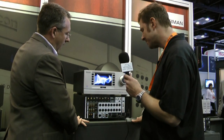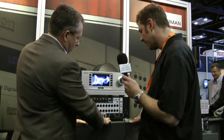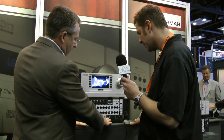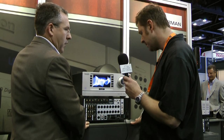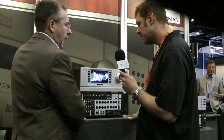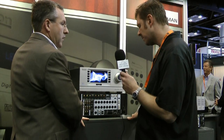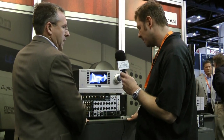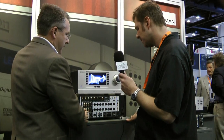Yes. From a control standpoint, we do have Ethernet, 12 volt trigger, RS-232. It is set up for AVB from a hardware standpoint, for audio video bridging. Because it's a newer standard, there's not a lot of products that we can connect to yet, but it's there for the future where you can send out multiple channels over that single Ethernet cable.